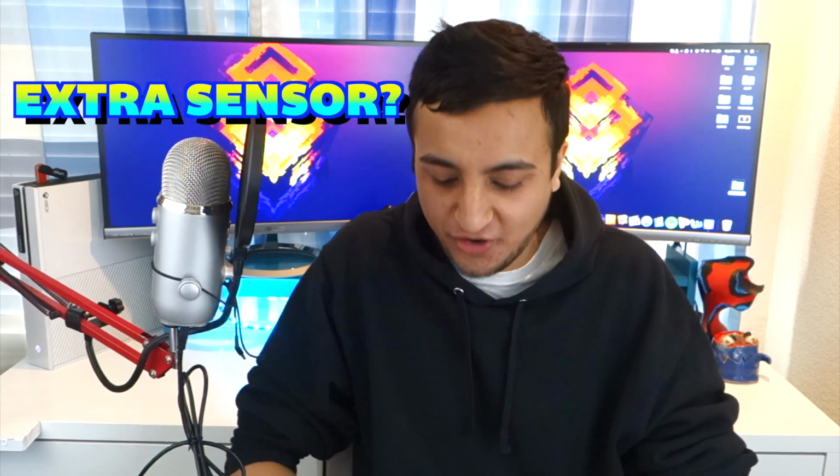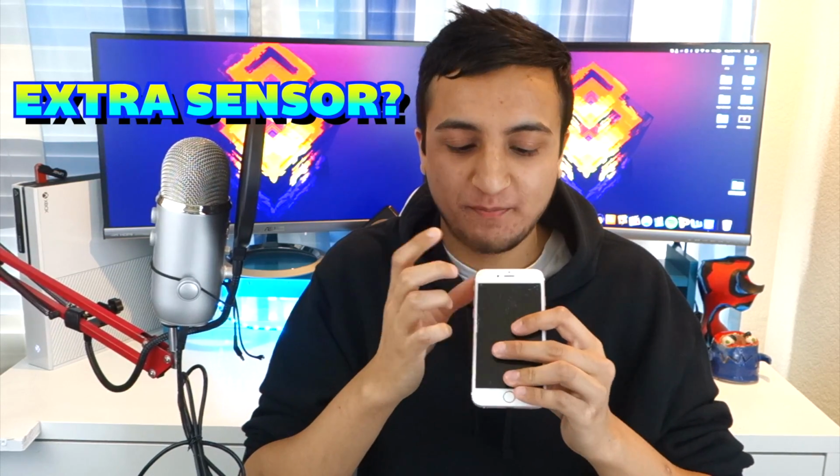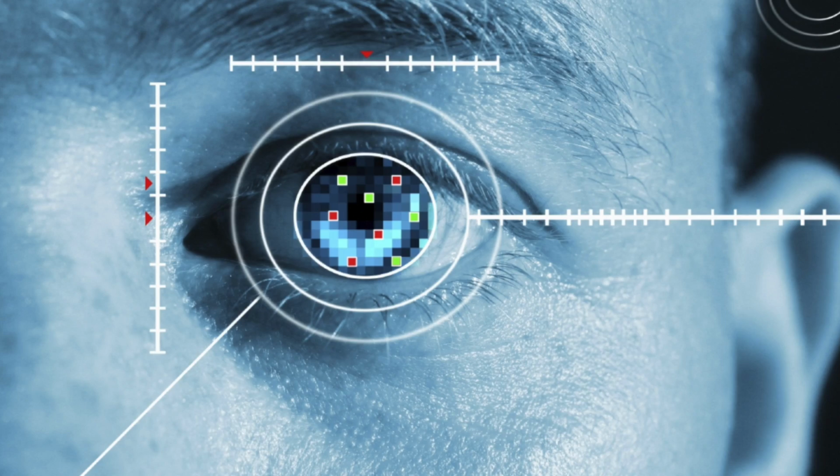Now, Ming-Chi Kuo did say that there's also an extra sensor on the front of the iPhone right here. So what is that going to be? Is it going to be an iris scanner, facial recognition? I don't know, gesture recognition? All we know is that it's going to have some additional type of biometric recognition, so you can unlock your phone and just be more secure. I don't know how this is going to work. Probably not gesture, probably iris recognition. It's going to have an iris scanner probably built into that. Galaxies have had that for a while.